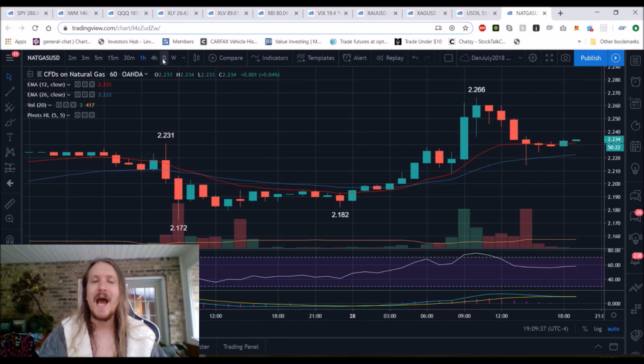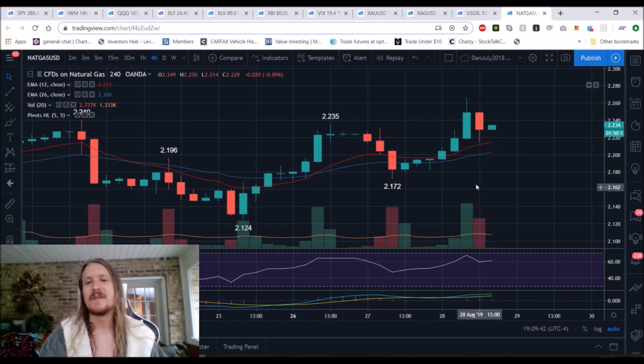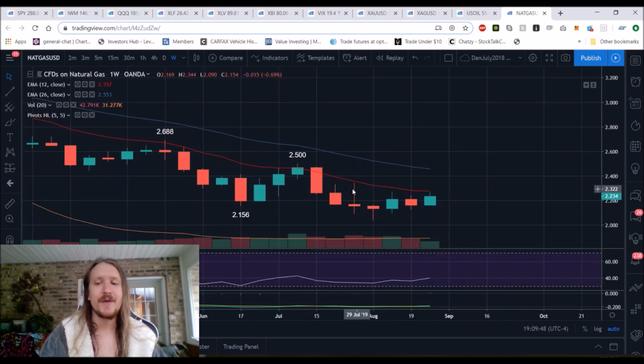So still keeping an eye on it, but this is not the follow-through breakout the bulls were looking for just yet. We'll see if they can keep the 4-hour time frame strong. But again, keeping an eye on natural gas. Do not sleep on natural gas over the next couple of months. I don't know if we're going to get a bull break, but the setup is there, and we very easily could. And I think it's more likely than not.